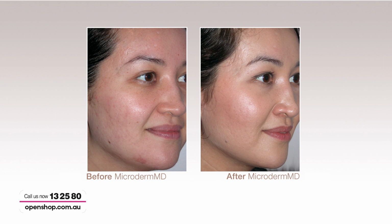And look, on the left, obviously, you've got the scars that are there. And then on the right, the skin looks youthful. It glows beautifully. These are just some examples, guys. Everyone's going to have different results, of course. But this is it for you.